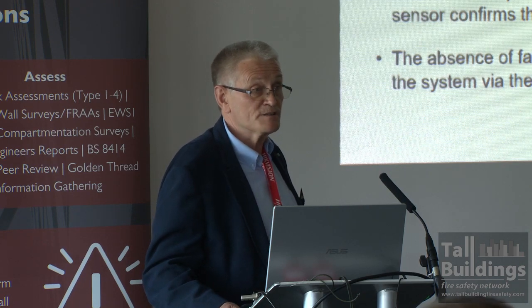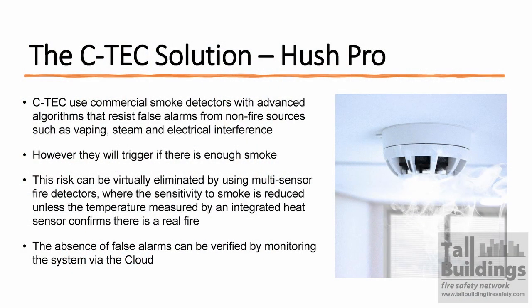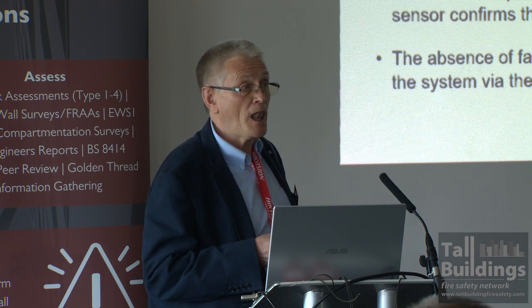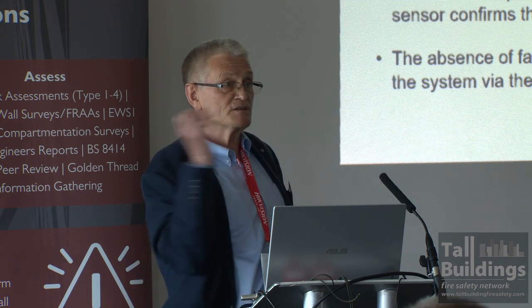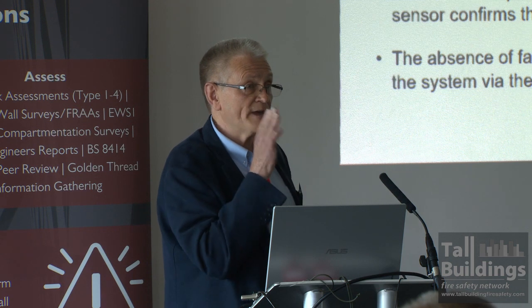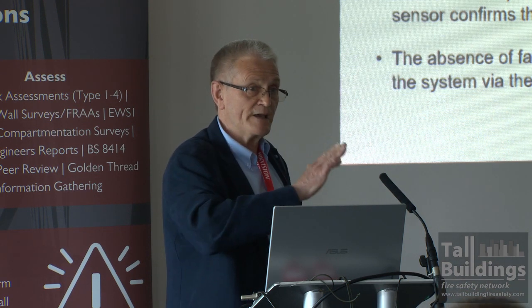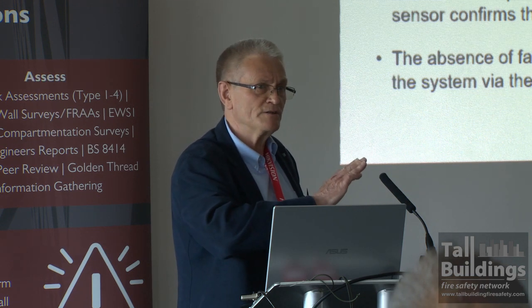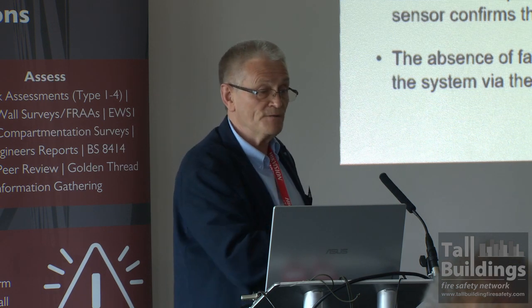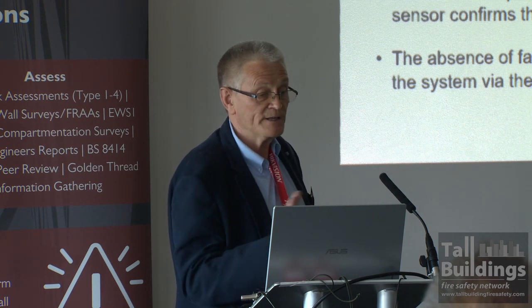is to use commercial smoke detectors, and modern commercial smoke detectors use algorithms, computer programs that resist false alarms from non-fire sources such as vaping, steam and electrical interference. And basically, if they see something very sudden happening, like a gust of steam when you open the bathroom door, it sees that and says that is far too fast to be a fire, and it slows down its response. It just says, well, that might be a fire, but I'm not going to jump. And it sees what happens next. And if nothing happens next because the steam's gone, it gradually settles down again and it doesn't false alarm.